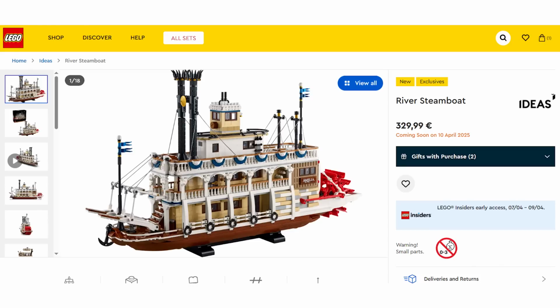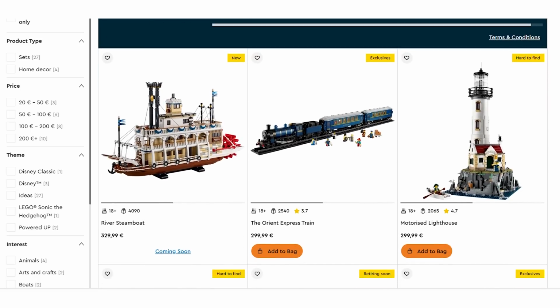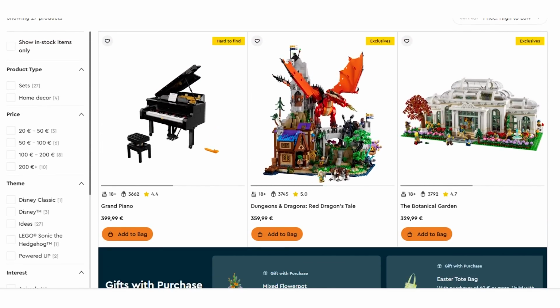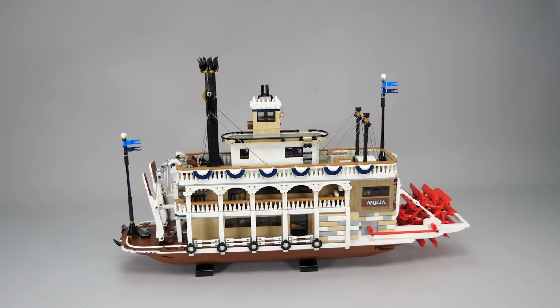On the price, surprisingly, despite the piece count, it's not the most expensive Ideas set. It's not even in the top 3. 330 euros or dollars is certainly a lot, but I think we get a lot for that money. These big Ideas sets don't have the usual discounts at retailers for some reason. I saw the Dungeons & Dragons set last year at about 20% off, but hopefully this one will drop below 300 euros sooner or later.